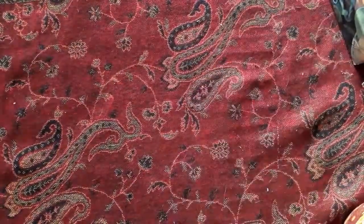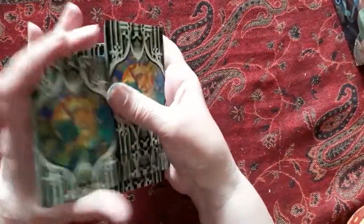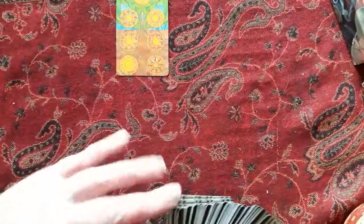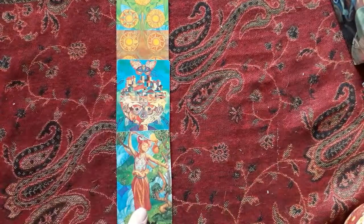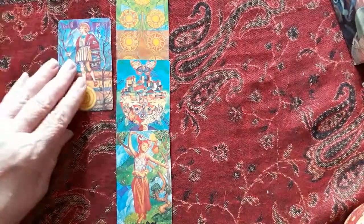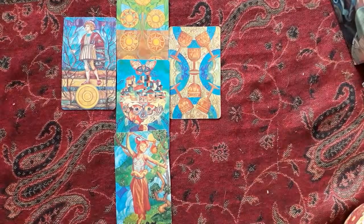And so I've been doing nine cards for myself. I'm just going to lay it out, show you what it looks like. I may have to raise this up. I probably won't get everything on the screen. I'll just pull them out this way. The cups is beautiful. There's the Fool. I just fell in love with this deck, with the coloration.